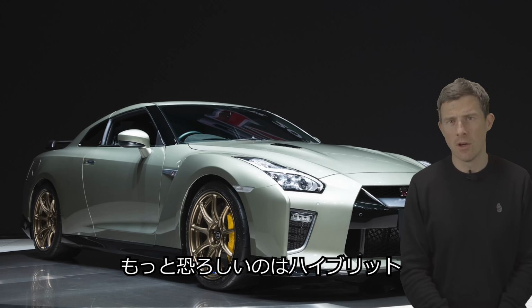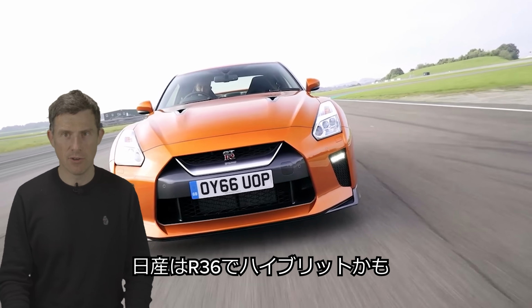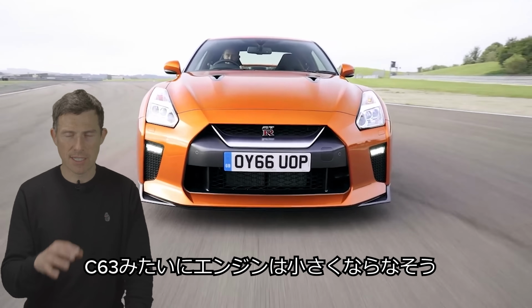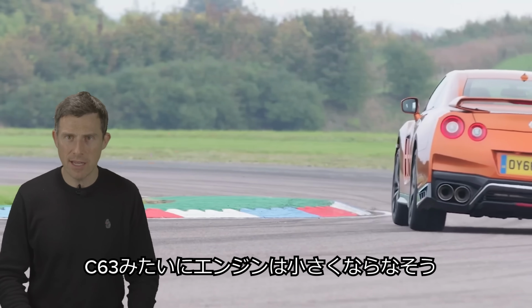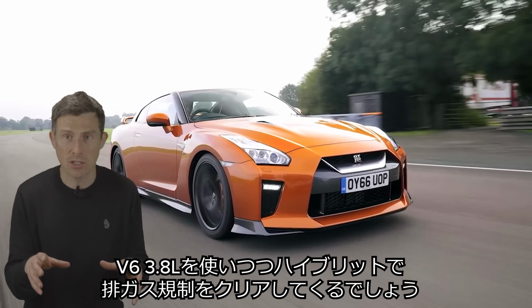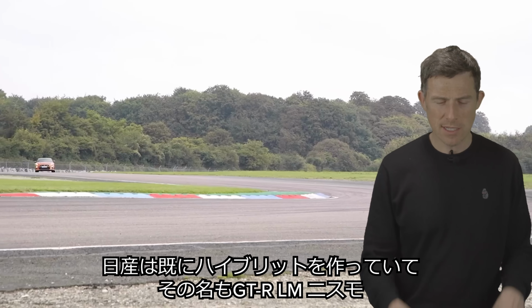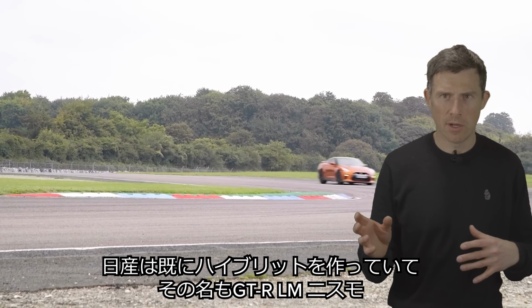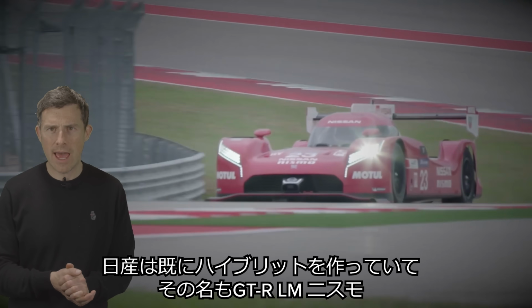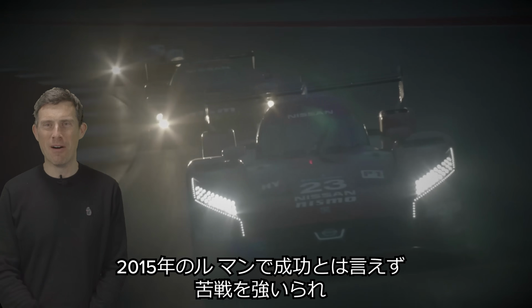I'll tell you what'll be scary for you, the word hybrid. Nissan could be considering hybridizing the R36. But don't worry, they're not going to do a downsized thing like Mercedes with the C63. It's likely they could actually use the 3.8-litre V6, but just use hybridization to improve the overall fuel economy to hit emissions targets. You see, Nissan has already dabbled with hybridizing a high-performance twin-turbo V6. They used one in their GT-R LM Nismo, which raced, or tried to race at least, in the 2015 Le Mans. It wasn't very successful.